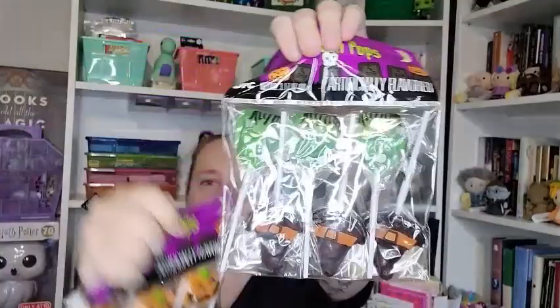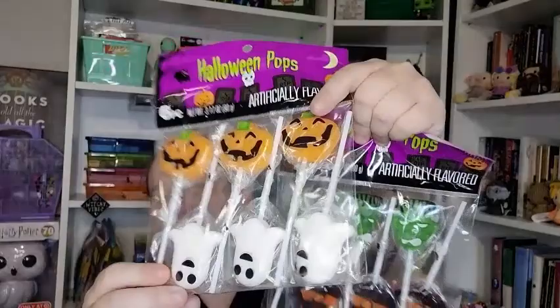I also picked up some of the Halloween candy. So we have Frankenstein and witch hats. And then the jack-o'-lanterns with the ghosts.